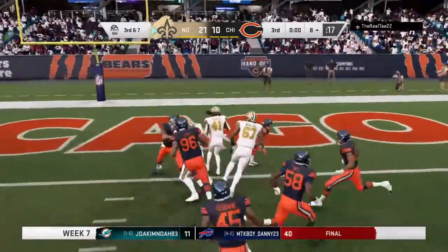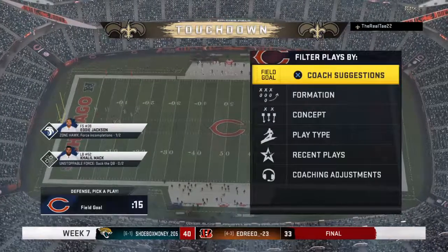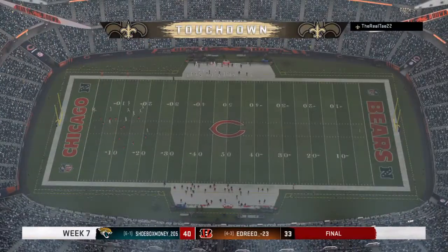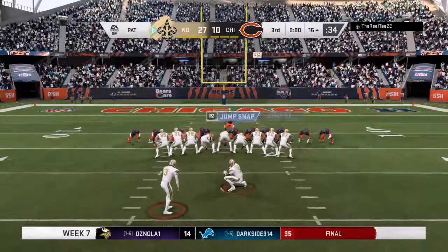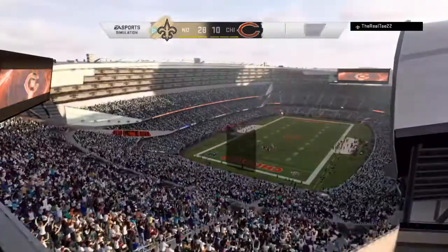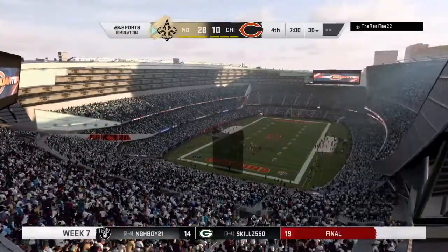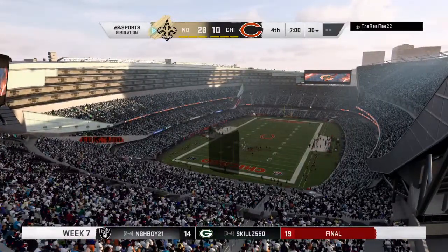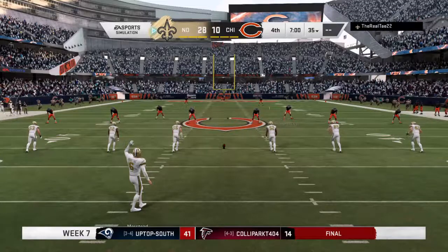On the ground, Kamara. And he is into the end zone. Touchdown, New Orleans. Alvin Kamara, his second touchdown of the game and his 9th on the year. And the Saints able to stretch that lead out further. Lutz with the extra point. Back now at Soldier Field, where the fourth quarter will begin with a kickoff following the score on the final play of the third quarter.